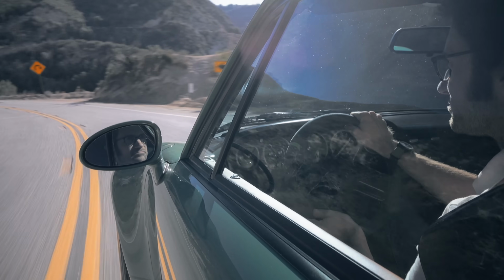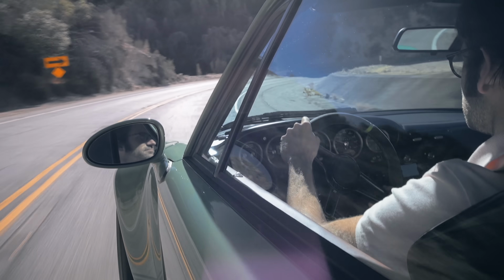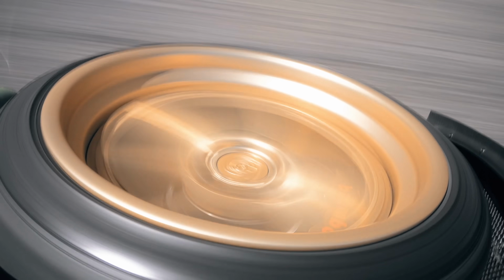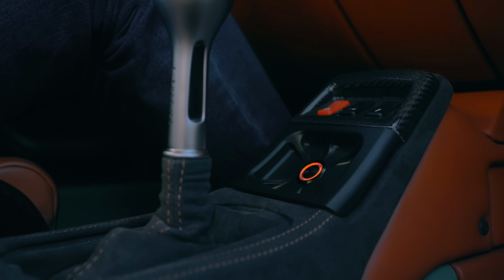The ride is definitely firm. It feels like it's been set up for the track and you can get there, but it's more track leaning than road biased, and it gets better the faster you drive it. In fact, everything really wakes up when you press the sport button down here. That's better.